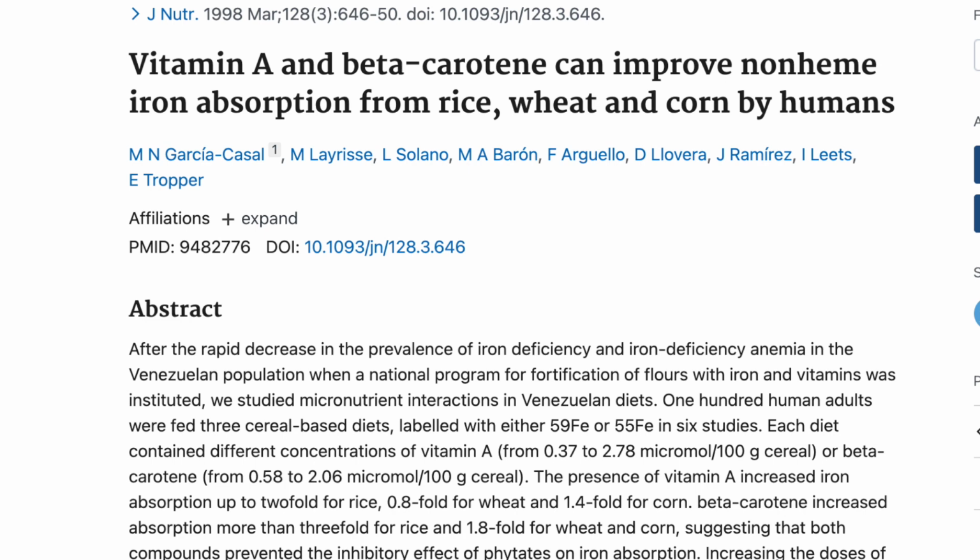Our next friend of iron is vitamin A. The presence of vitamin A increases the absorption of iron. It has some roles in iron metabolism, and deficiency in vitamin A can actually impair iron transportation and the production of new red blood cells in the bone marrow.